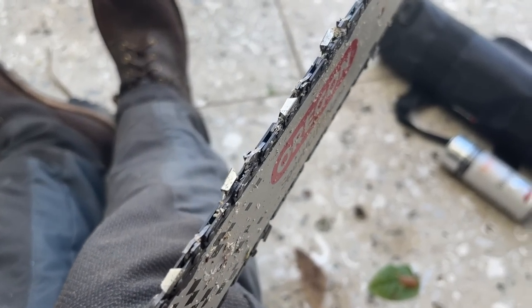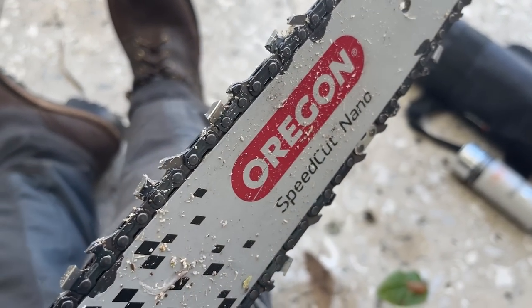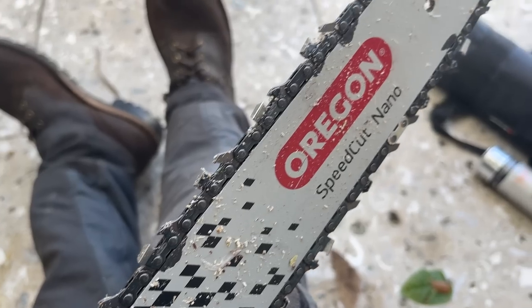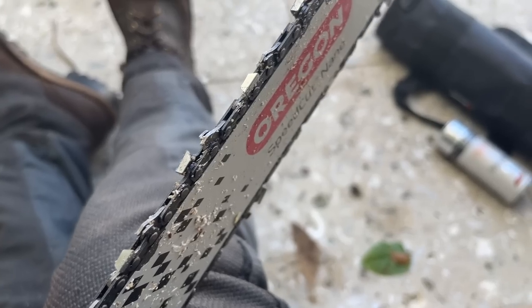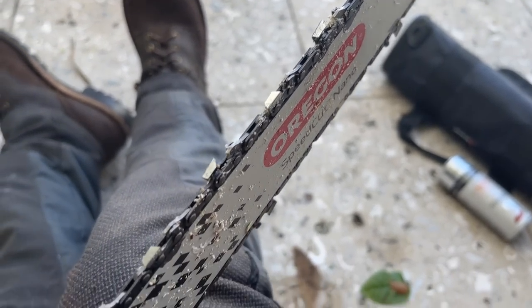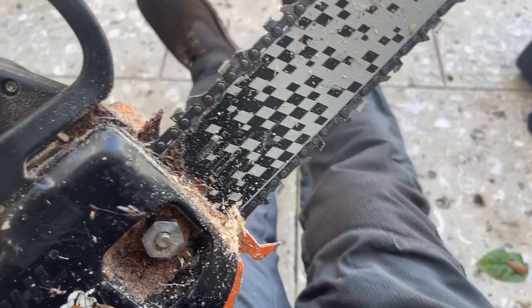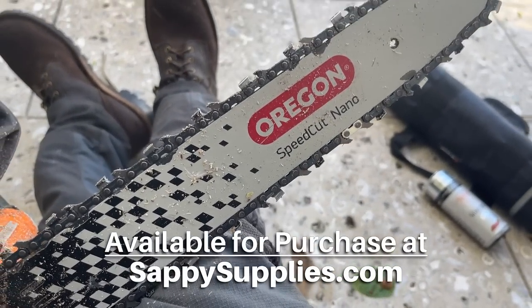This morning my chain looked burnt from cutting the ironwood, and I was cutting live oak, which is really hard with my nano chain, and it was just chewing through the oak. It was so insane. I cut the oak great, but yesterday that ironwood was absolutely horrible. It's Oregon Speed Cut Nano Chain. Be a little sappy, as supply as they come.